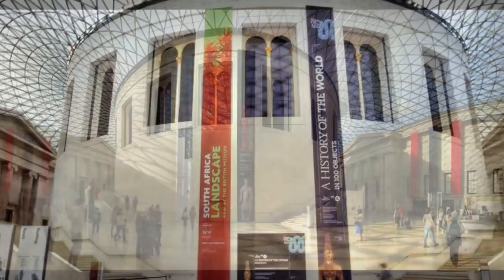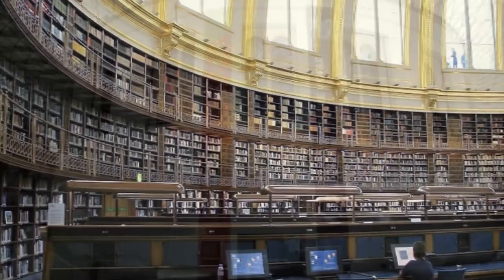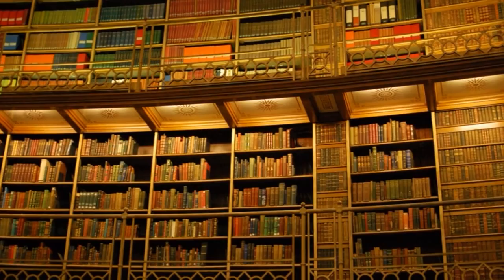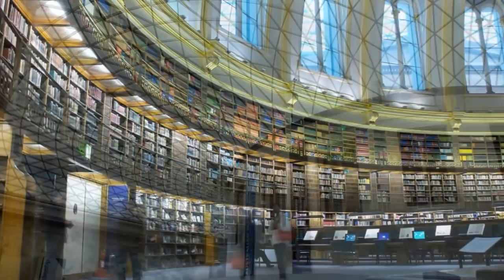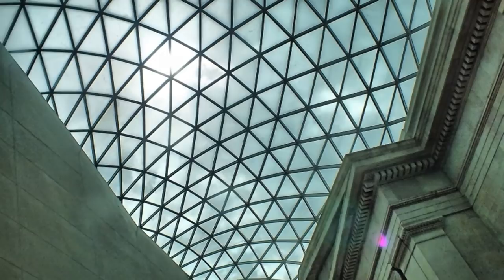All that remains is the stunning round reading room in which Karl Marx wrote Das Kapital. In all, it contains 3 miles of bookcases and 25 miles of shelves, holding over 30,000 books. An astonishing glass roof covers the whole court, making it the largest covered public space in Europe.